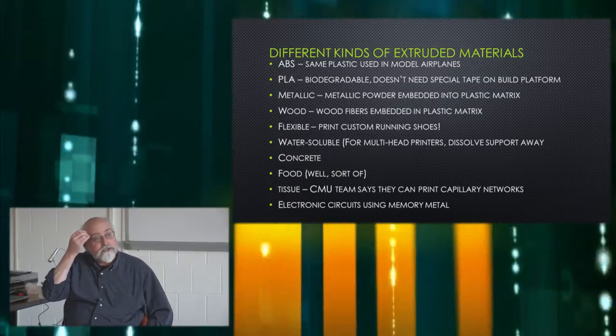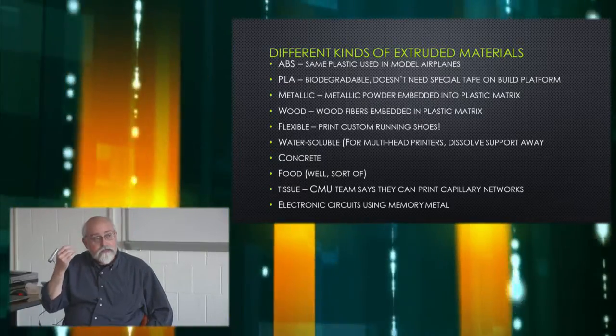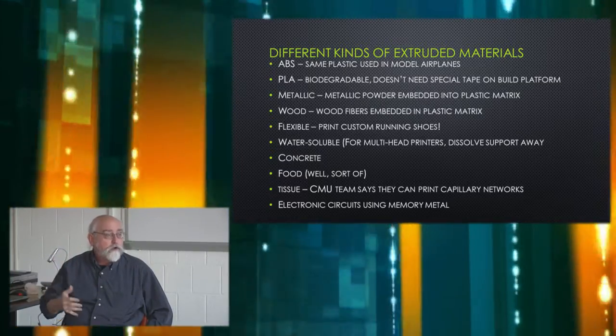We're even printing tissue. They're printing autograft skin for burn victims. So let's say you've got a significant burn, they'll take tissue, they'll take your skin, grow it in a lab, and then print a new sheet of skin. So there's no chance of rejection.